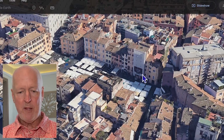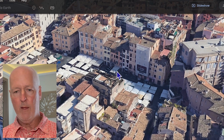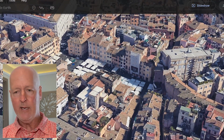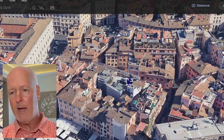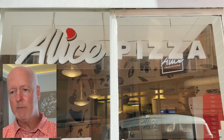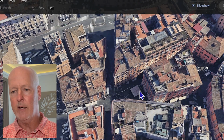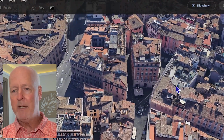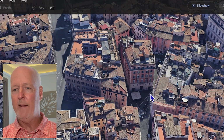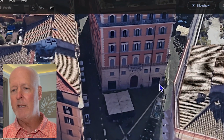So those are just some of the things right here near Campo dei Fiori. Over here, just on this backside, let's walk over here. Right back in here, there are two pizzerias. One's Alice. It's hard for me to tell exactly where it is. I think it's right here in this piazza. Alice Pizza was good, but I don't think it's great. And then there's one called Corner Pizza. I think this is the building right here. Let's go down and take a look at that.